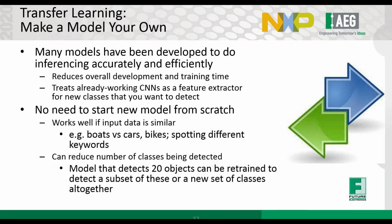And you can also reduce the number of classes being detected. So you can take a model that has the capability to detect 30 classes and actually retrain it to only detect 20 objects or 20 different classes. This would not only increase the performance of your model, it would also create a smaller model, for instance.